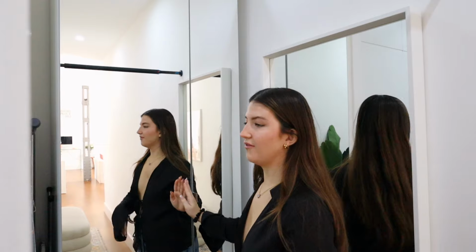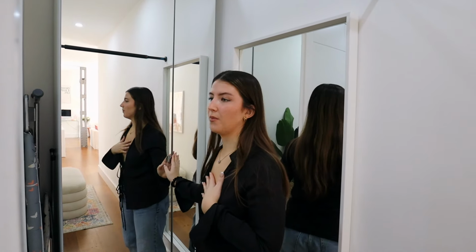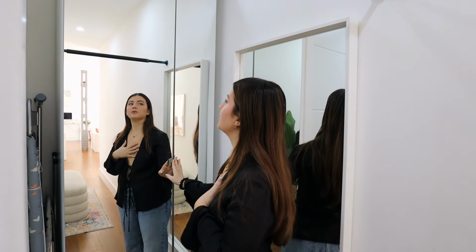And then here I have another little wardrobe. Here I have all of my jackets, and I thought it would be good to make it mirrored because it just makes the space look a little bit less claustrophobic.